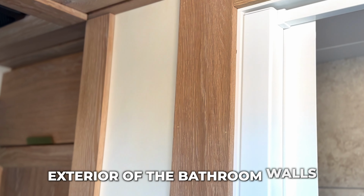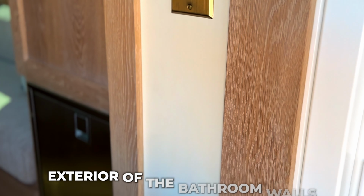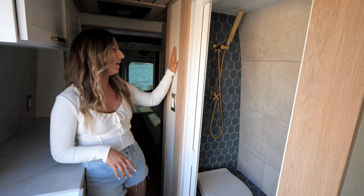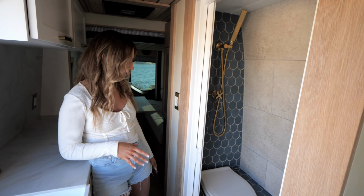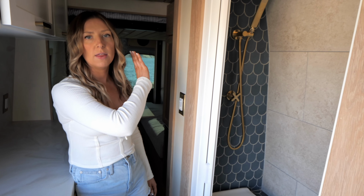On the exterior of the bathroom walls, I decided not to do white paint either. You'll notice it's this creamy color, and this is actually Roman clay. It's a textured wall paint material that you put on, and I then clear coated over it so it's got a nice matte finish and will stay nice and clean. That is featured here and on the wall by the front seat.